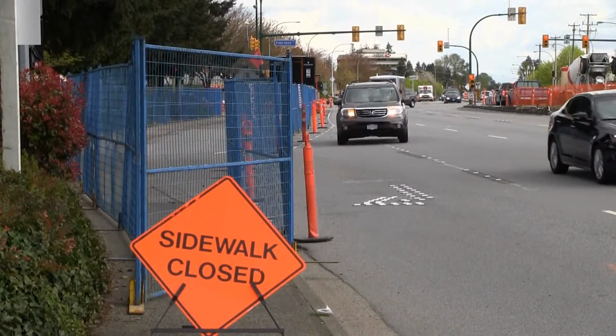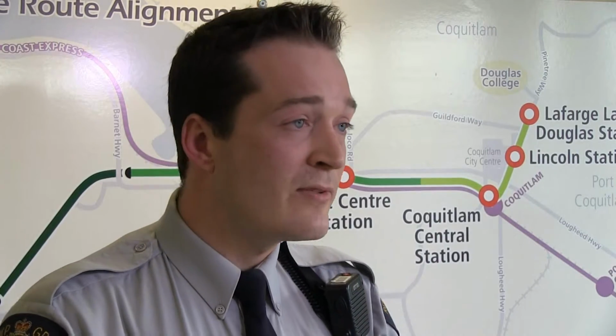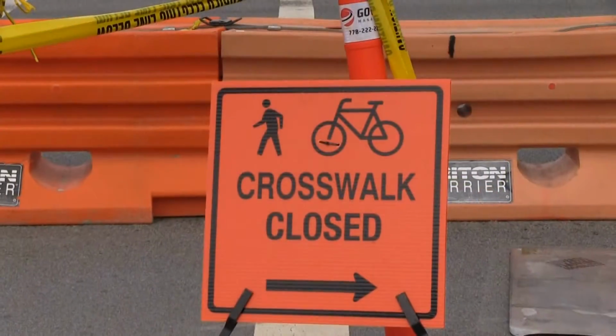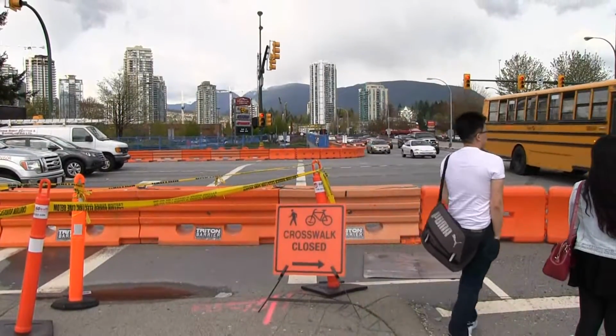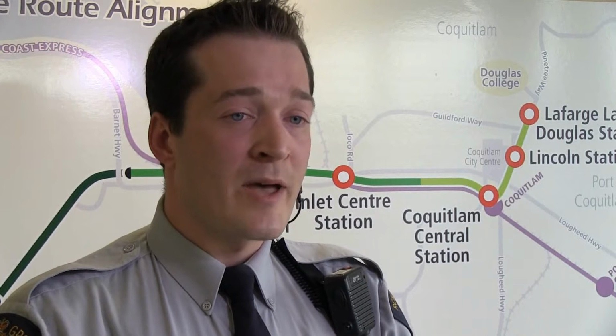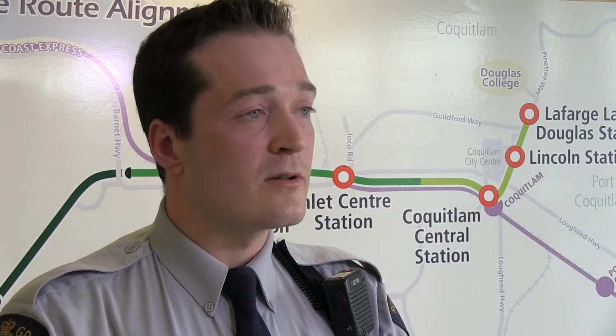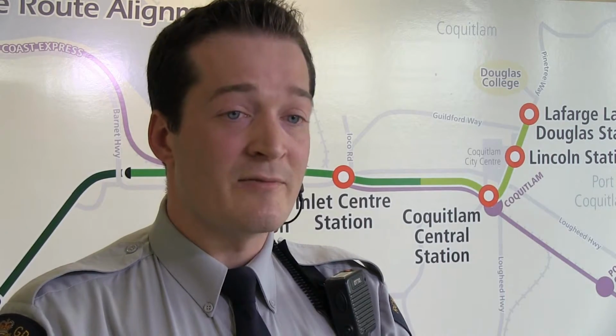The RCMP community volunteers for Safe Coquitlam are going to be out educating the public, handing out pamphlets with information about pedestrian safety and what to look for. Don't wear your headphones when you're walking around. Don't be texting and walking. Pay attention, especially when you're crossing the street. They're going to be handing out pamphlets and flyers about where the sidewalks are closed, what sidewalks are open, and where they can travel to in a safe and efficient manner.